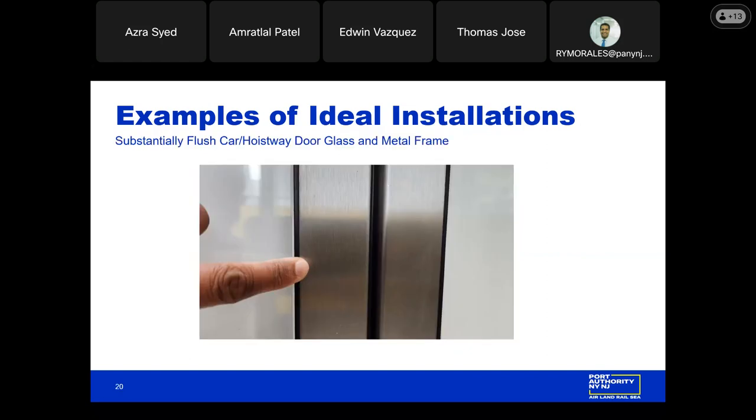So this is an example of the flushness of glass between the metal frame and the glass panel. It's hard to take a picture of this, but as I mentioned before, anything more than 1/8 of an inch has to be beveled. And in this image, this example of the glass between the metal frame was very substantially flush. You had glass, a silicone or rubber gasket, and then the metal frame. It was near seamless. Next slide, please.